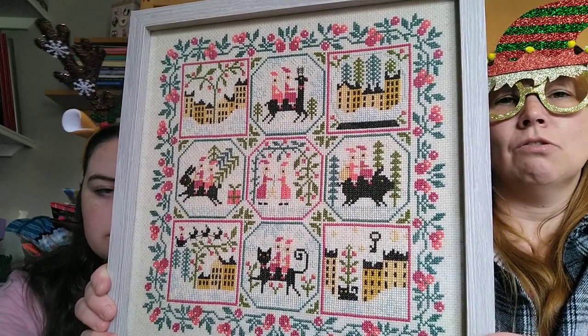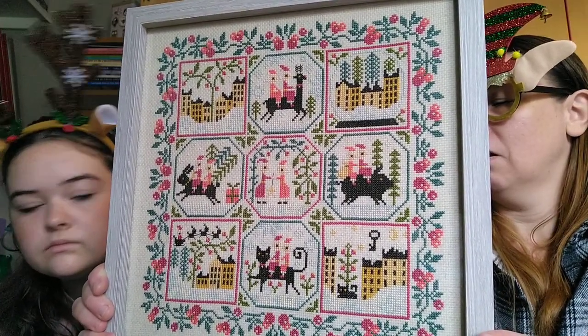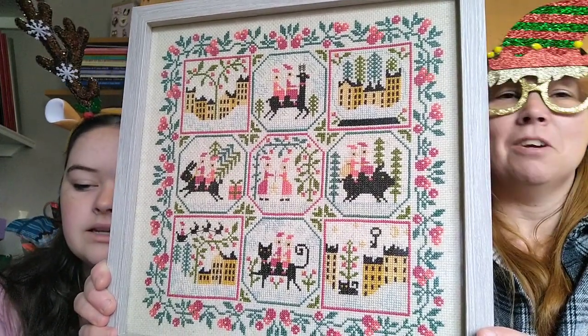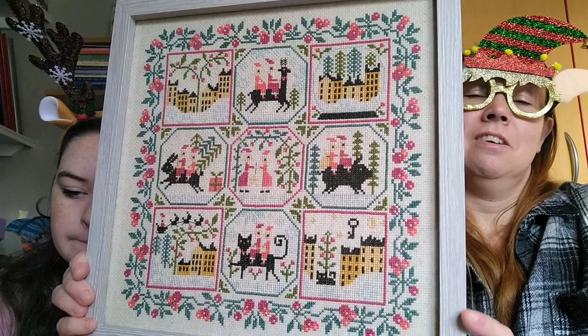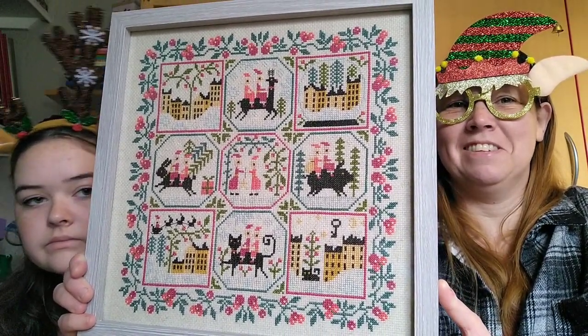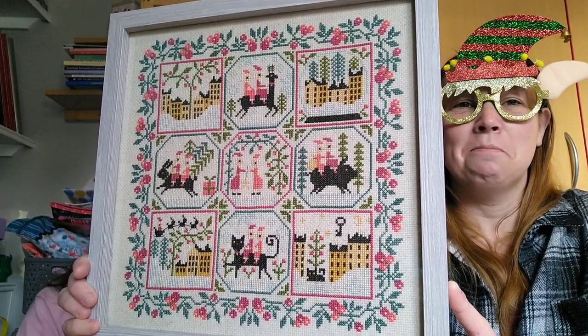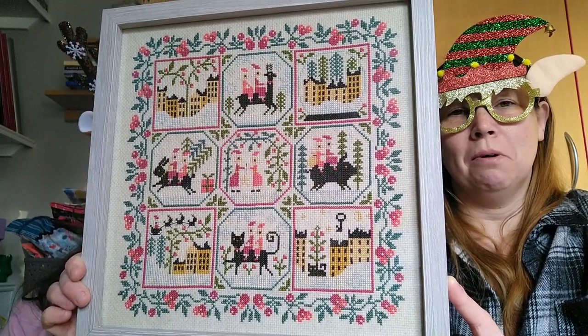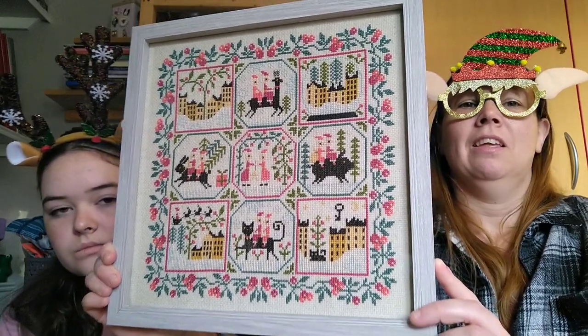I've got a tiered Christmas tray or cake, which I haven't started yet, but I might. Not now. I need to get some of my WIP count down seriously from this year. But yeah, that's Santa's Trips by Barbara Anna. So there we go, that's my first one.